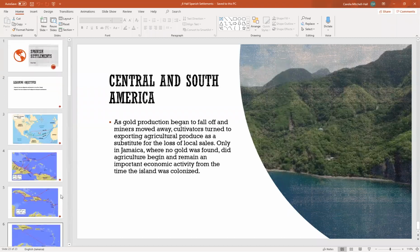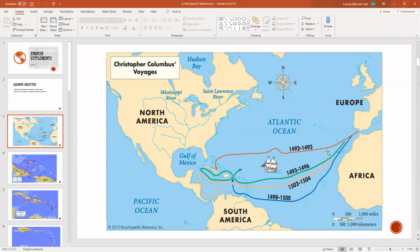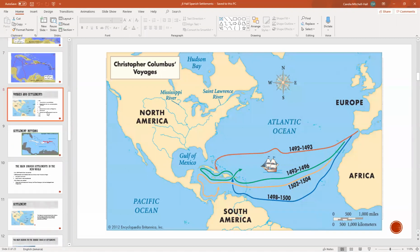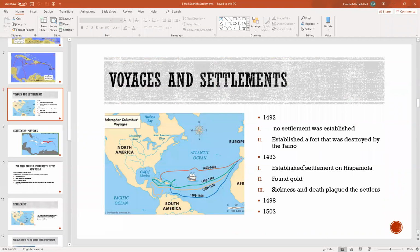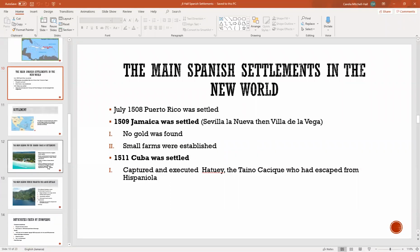So, ladies, just to let you know, always remember that Columbus arrived in the Caribbean. Columbus had four voyages in the Caribbean. He arrived 1492, 1493, 1498, 1502. Some books say 1503. He settled in Hispaniola. Hispaniola was the first settlement in 1493. Other settlements: Puerto Rico 1508, then Jamaica 1509, Cuba was 1511.